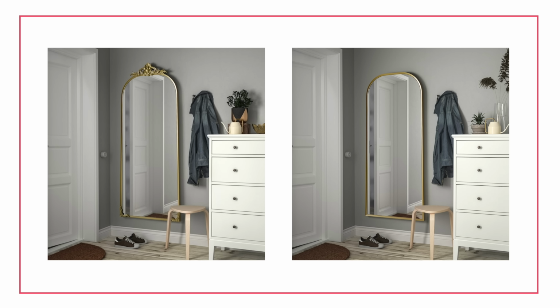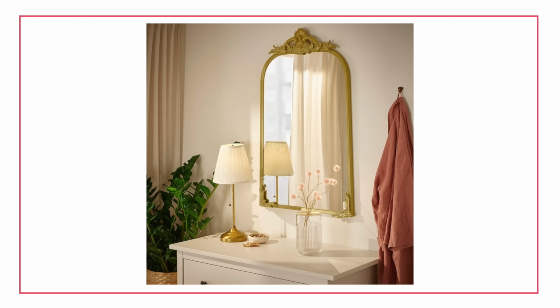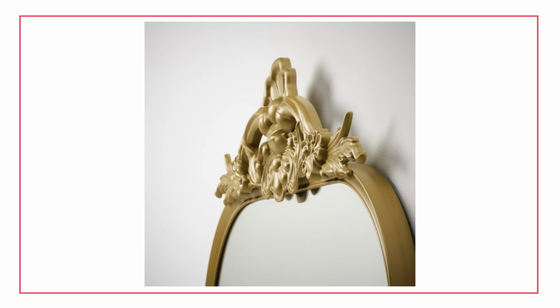So rather than just coming out with this type of mirror, they wanted to have their cake and eat it too, and still appeal to people who were not looking for this detailing. So they added this little clip-on piece. It doesn't work for me because it looks really cheap and fake looking. I actually don't love Ikea's brass in general.